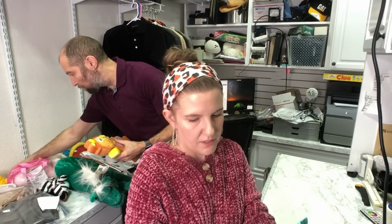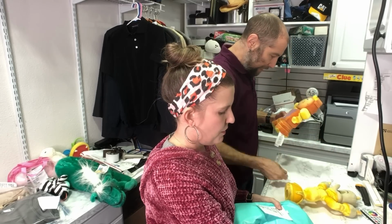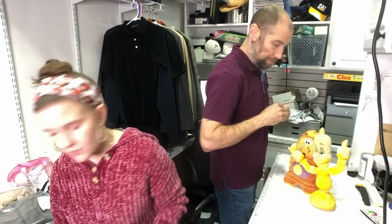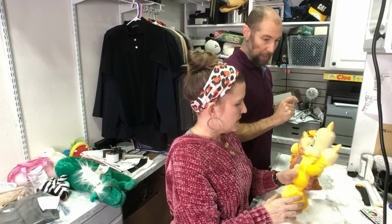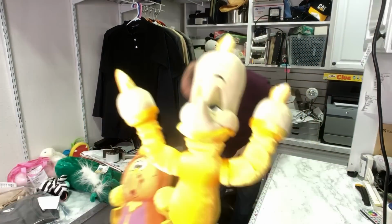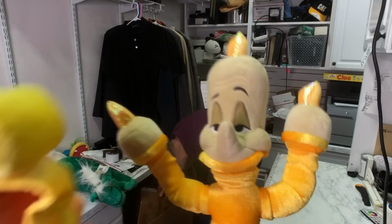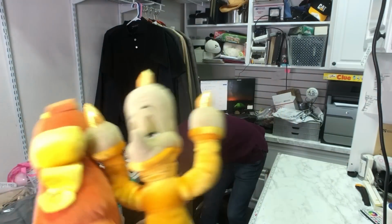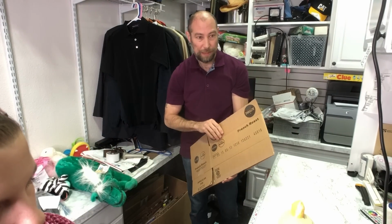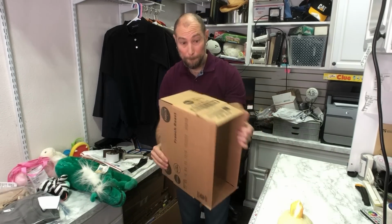This is a quick flip from our reseller showdown with Rebel the Reseller. If you haven't watched that video yet, highly encourage it. We got these from our Goodwill blue boxes. This is Chip, Lumiere, and Cogsworth from Beauty and the Beast, and we listed them together. I'm hoping that they can go first class. That is 11 ounces, the two of them. How much does that box weigh?